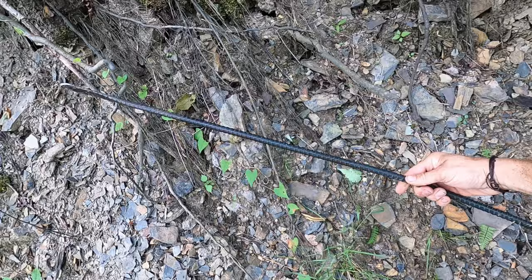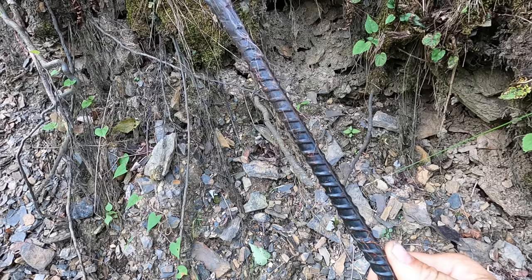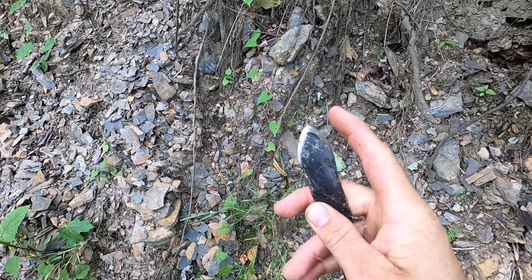Interesting. But see the white hair on there? So that tells me it either came out in her armpit or under her chest. I'm guessing it came out under her chest. But I can't believe this thing, man. It went through her like butter. That's just insane to me. Wow.